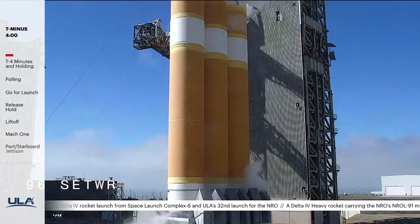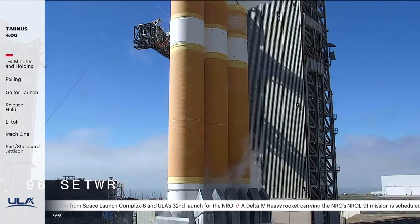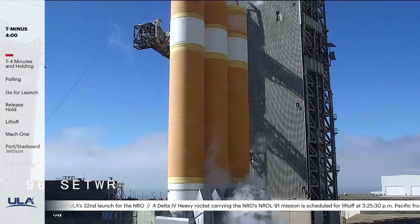This is Delta Mission Control. Activities are on track to support a new launch time of 3:25:30 p.m. Pacific.